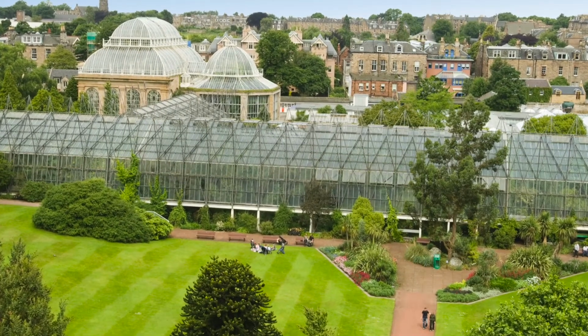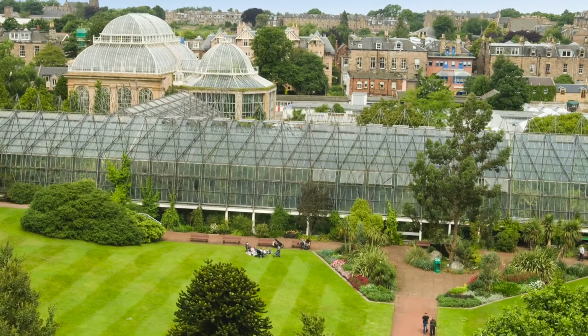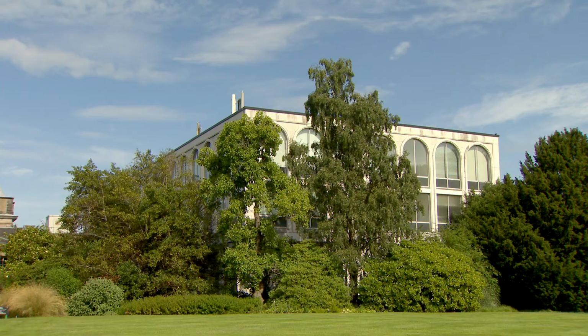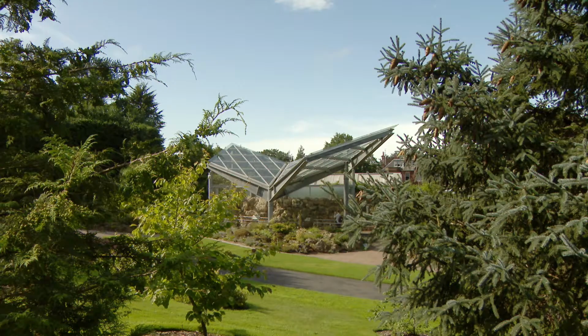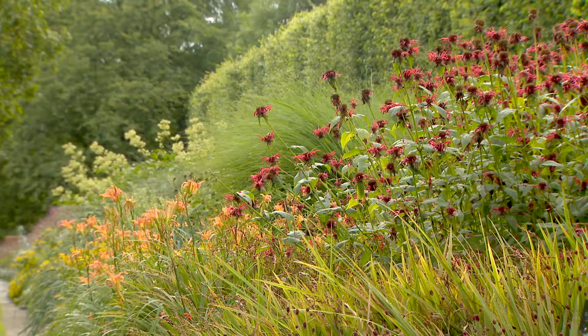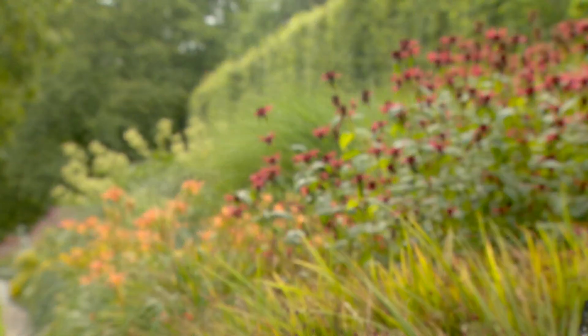The Royal Botanic Garden Edinburgh is a global leader in botanical science and an international centre of education. The knowledge gained here over centuries has the world turning to it on climate change and biodiversity loss. The Royal Botanic Garden Edinburgh is a beautiful place with a world-class collection of plants. And science and conservation are right at the heart of what we do. And this work is critically important for addressing the challenges that the world is facing.